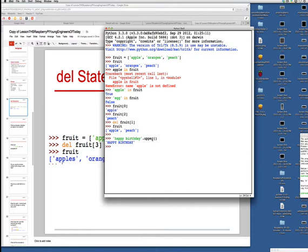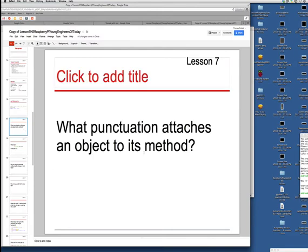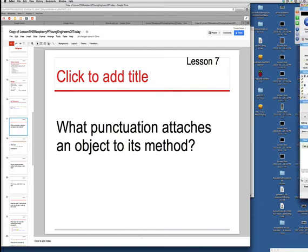Is it a function or is it a method? All right, Justin, what is it? It's a method, isn't it? Yep, you're correct. Good job. So that's a method. So, what punctuation attaches an object to its method? You just saw this. Micah, what's it? A period. Good job. Period is correct.